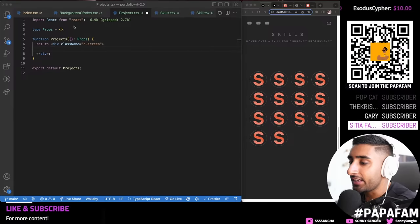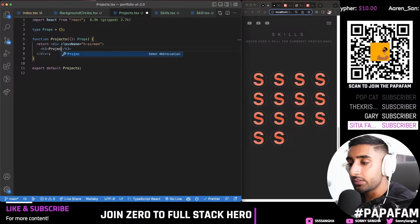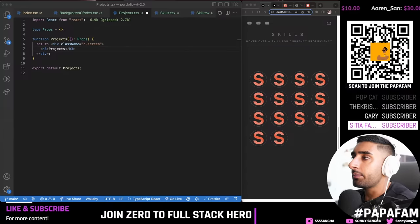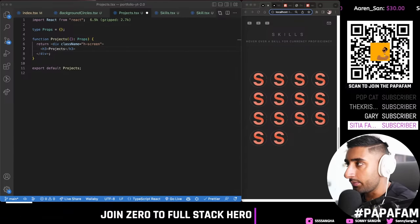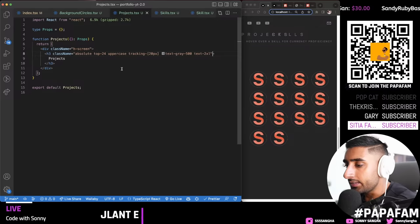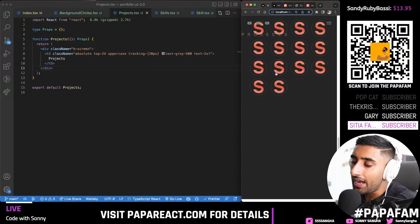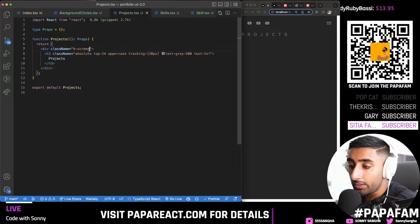So at this point, we got the projects screen up. I'm gonna go ahead and pop in the H3 that we typically do. So this is gonna say projects. And then I'm going to do the exact same styling that we've been doing before. So I'm going to pop it in like so, right? It's the absolute positioning on it. So in that case, you can see right now, but you see how, if I don't add relative to the parent, it's not going to be relative.